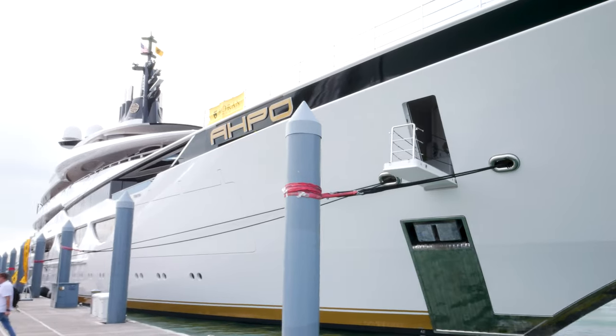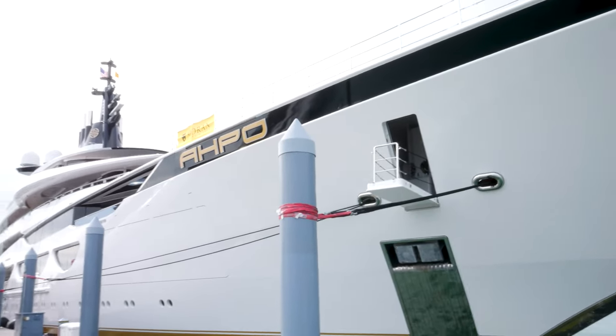I do have a question though. What do people do with boats this big? Because I have like 15 friends, maybe 10 actually. And we fit on the houseboat pretty good. When you get rich, do you get more friends? Is that why you need a bigger boat?